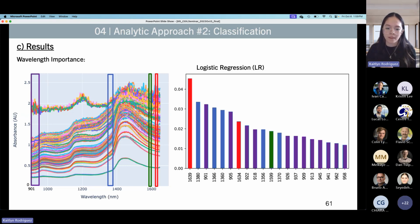The color coding of these bars corresponds to the region that they correspond to in this plot here. So these red bars here correspond to this region, the green bar here, the blue bars here, and then the purple. This gives us a way to visualize which parts of the spectra were most informative for our best performing model.